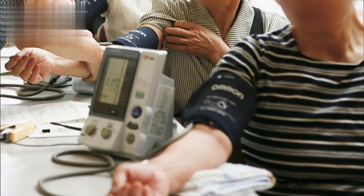In this town, there were many people with high blood pressure, and among them, there was a high rate of cerebrovascular disease or strokes. A doctor from a university hospital in Tohoku wanted to do something about this situation and asked our company for assistance.